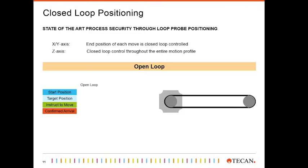The next item on process security is closed loop positioning. And the Omni has a closed loop positioning in the X and Y axis with linear encoders and can monitor approaches the end position in a closed loop fashion. In the Z axis, it uses a rotary encoder, and there it can monitor the position closed loop through the entire motion profile. The Z-axis has more complicated motions than the X and the Y, so it's more important to be in full control there.